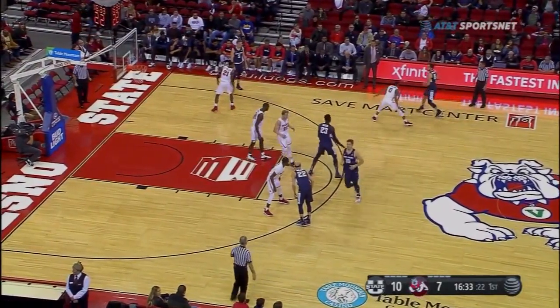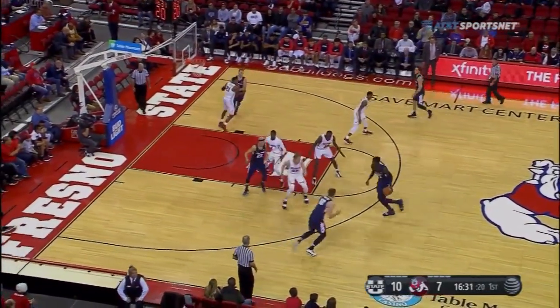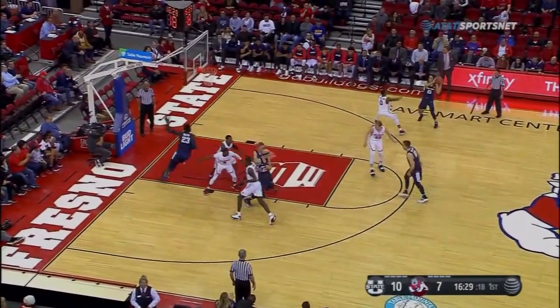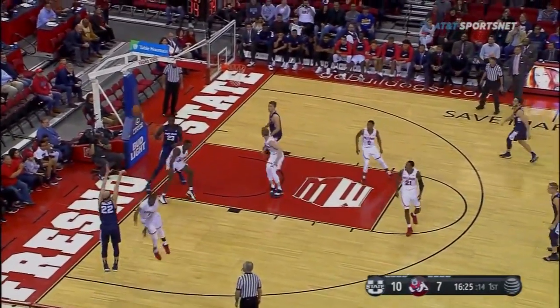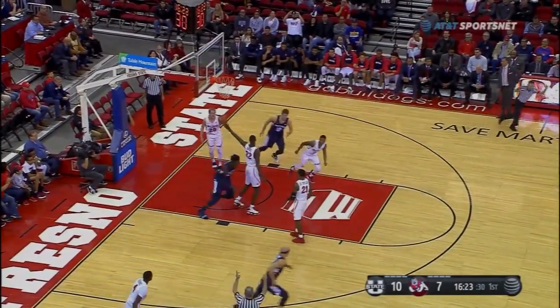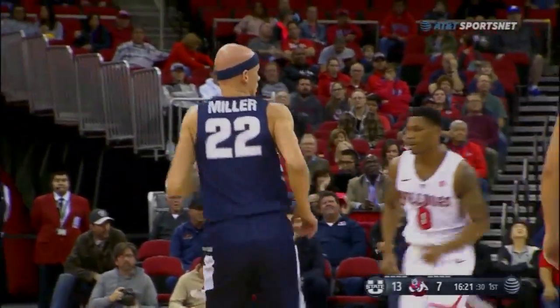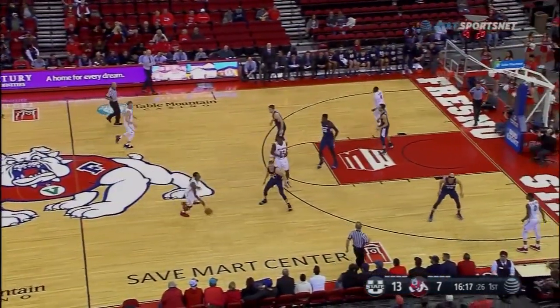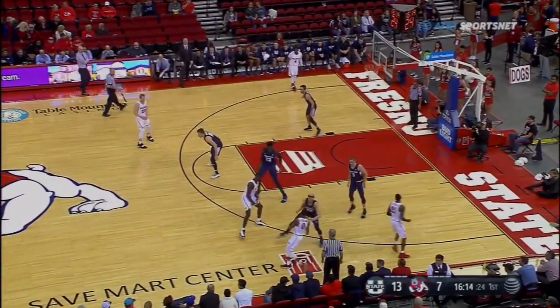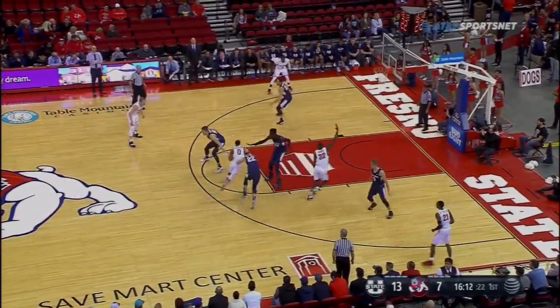So here's Porter with it. He started at the point the last four games. Now with today's start, it's number five. And they run a set to Keita outside to the hot man, and he stays hot. Brock Miller, redshirt freshman from Sandy, Utah. He's a little older than most redshirt freshmen. He served a two-year mission initially. Who at Utah State didn't.